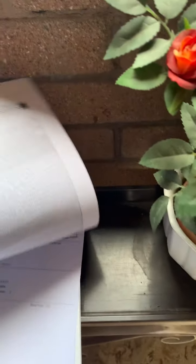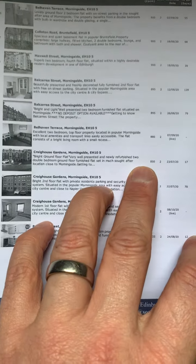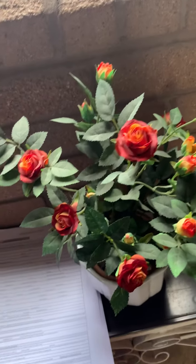You're probably looking at, I mean, these are the sort of rents that are being achieved: 800 to 900 as a whole, with the tenants responsible. And if you're renting out the room, you're probably looking at around 400, 450, including council tax if they're a student, and then not if they're not.